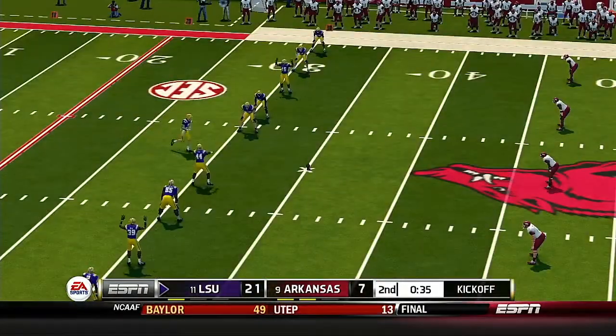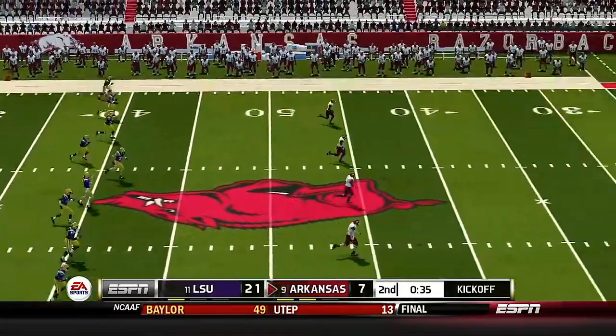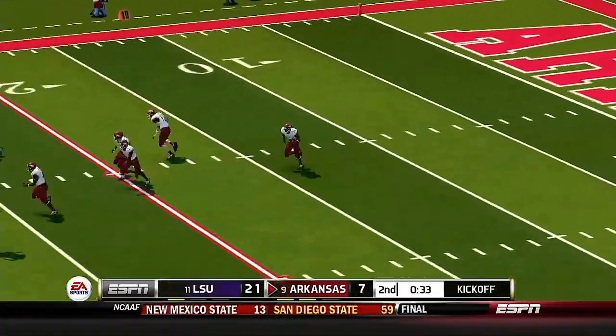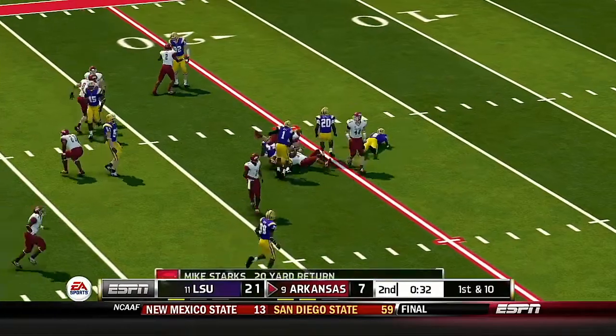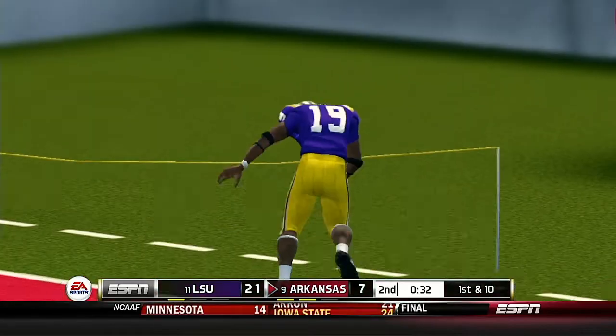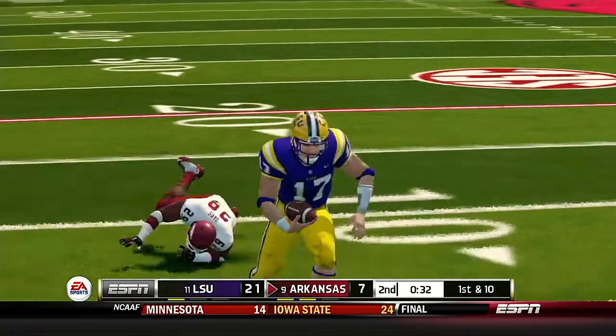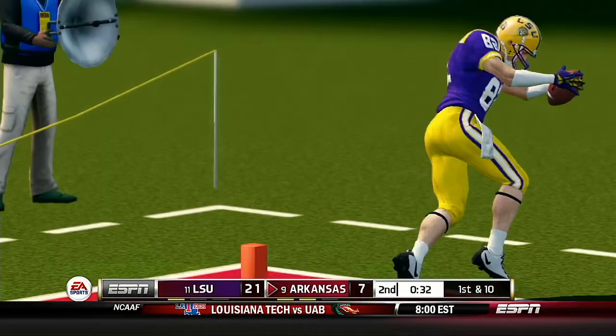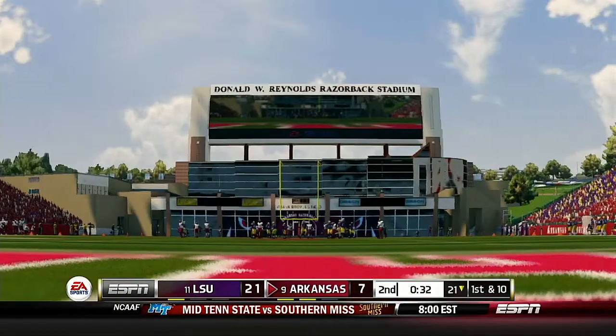Browning has the ball all teed up, and he's ready to kick this one off. Starks from the two, and he makes it out to about the 21-yard line. Boy, this is turning into a shootout here. Now, remember, the last time we saw this offense out in the field, they answered the bell and scored a touchdown. Can they do that now a second time?